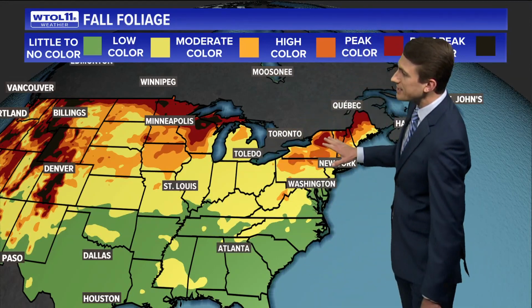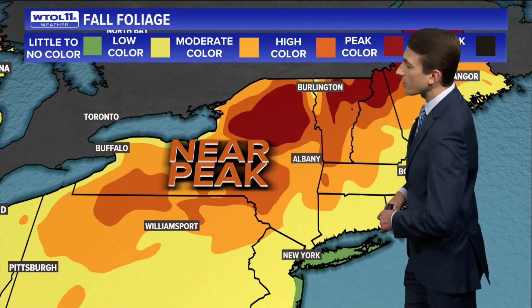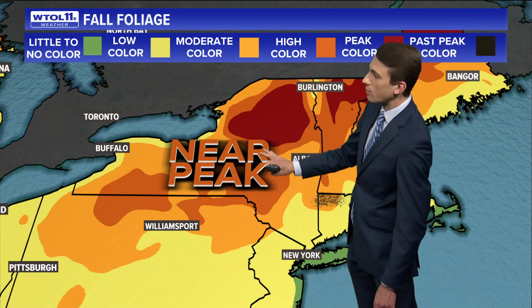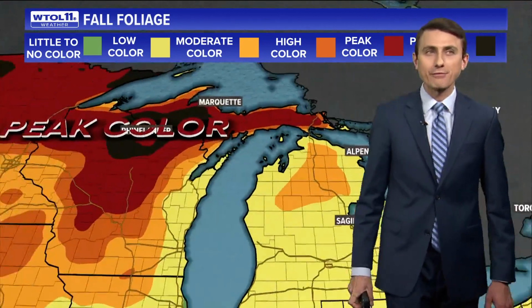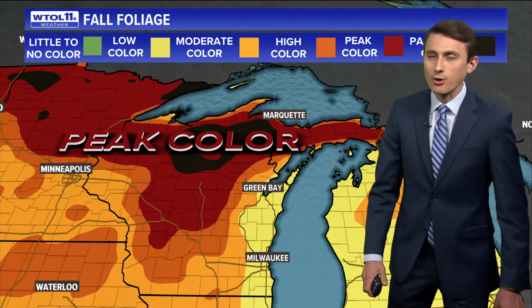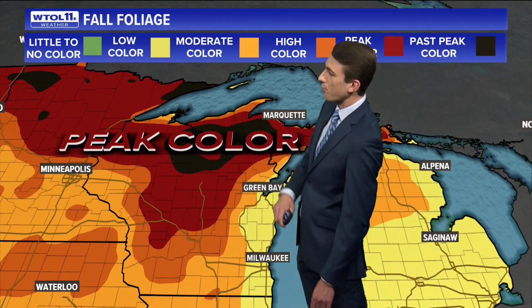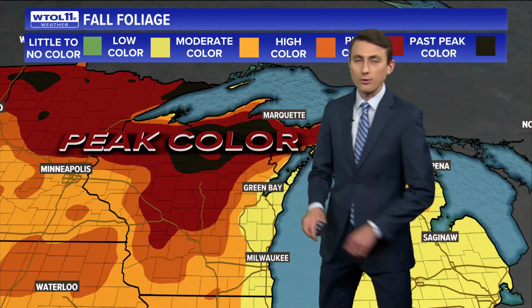Now across the upper Midwest and also in interior New England, they are already nearing the peak of fall colors. Some of those cooler environments, the main reason because their weather tends to be a little cooler, especially at night. Looking towards the Adirondacks, central New York, some locations are already nearing the peak of fall colors, and also to our northwest from the Upper Peninsula through northern Minnesota, northern Wisconsin, peak fall color already here in early to mid-October.